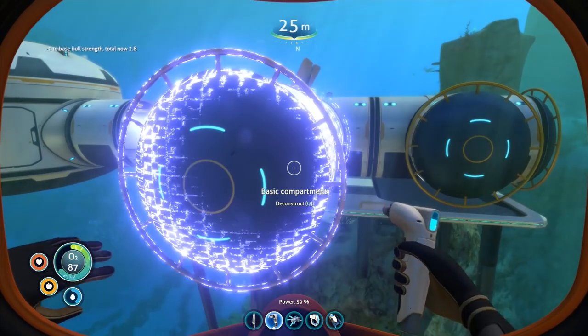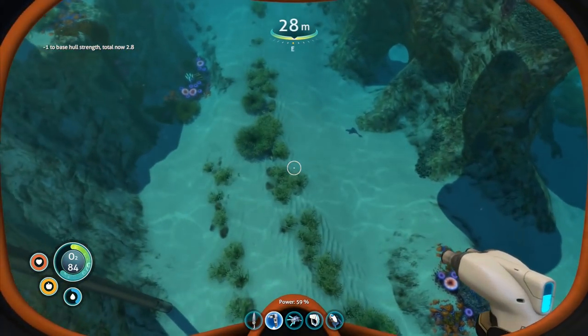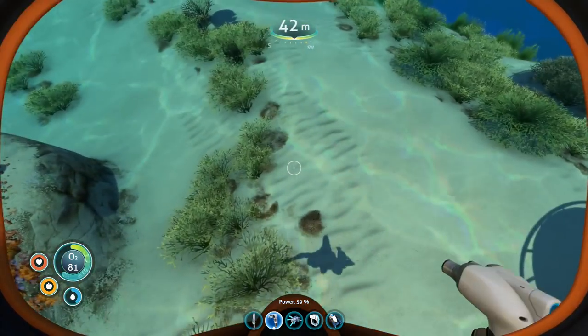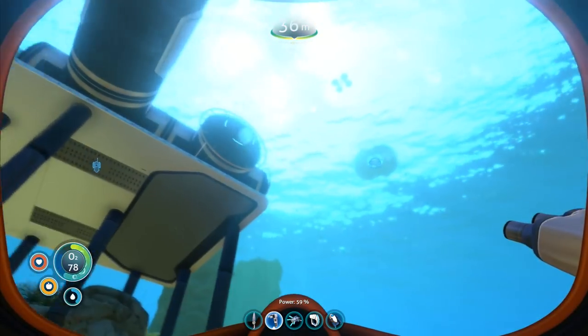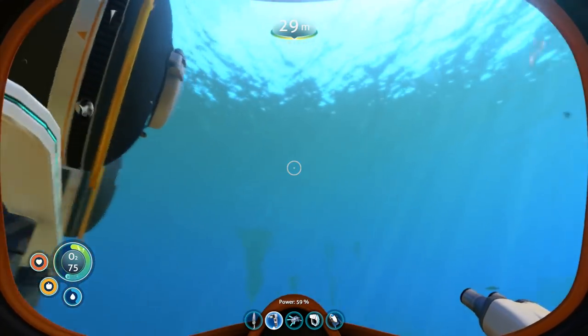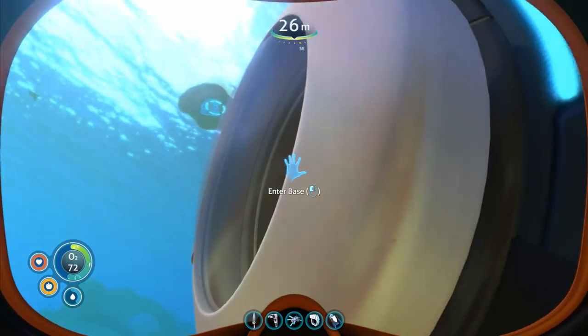I need to get a bit more titanium now. Minus one to hull strength. Yeah, that's fine. Is there titanium down here? I don't think there is. I need to go back up and... Let's go and take a look in our new base a minute.